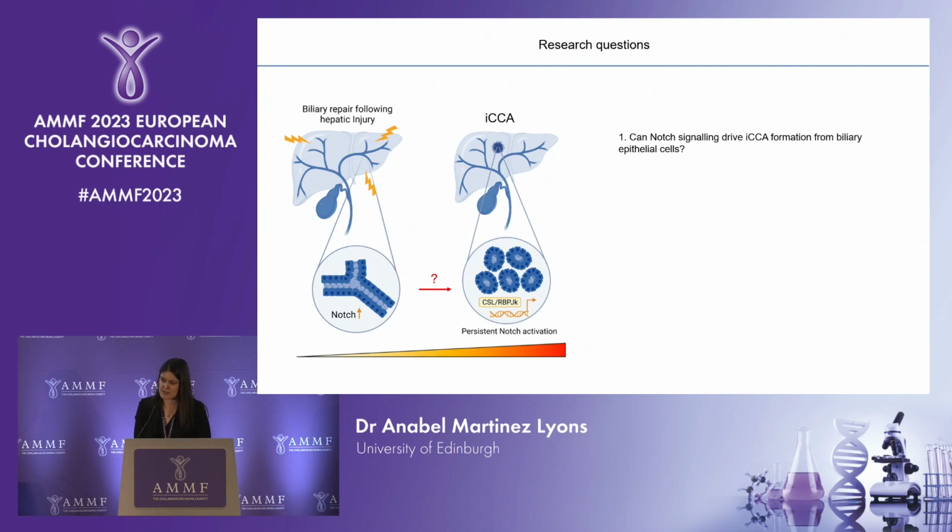What we don't really know is whether Notch signaling drives ICCA formation from the biliary cells themselves in a cell autonomous fashion. If this is the case, which receptors and ligands are responsible? Who are the key players in this process at the upstream end of the pathway? And also looking downstream, what are some of the downstream genetic targets and cellular pathways that are activated that can then go on to allow cancer to form? And could we intervene at either of these stages, either upstream in the pathway or downstream, with therapeutic benefit for patients?